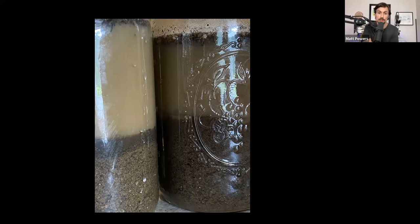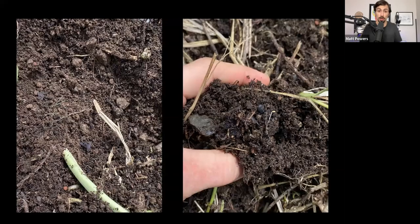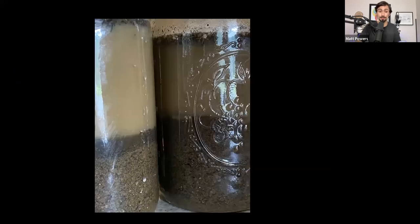The water is a little bit different color. The amount of organic matter is also dramatically different. So this is what's going on. We are able to have so much more carbon glommed in there. That's what the darker soils are. And we have so much more structure. Let's look at another example, Singing Frog Farm.